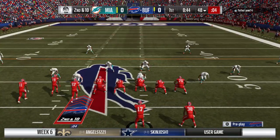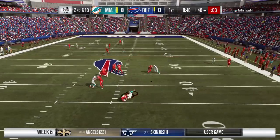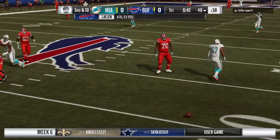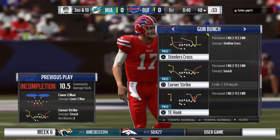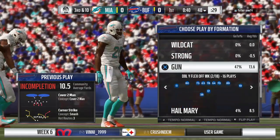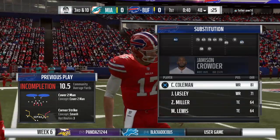To throw again. Allen. And he'll be hit as he releases it, and that'll fall incomplete. Well, we always talk about how you've got to be quick when you go through your progressions, and here's another prime example. Trying to look downfield, he was standing in the pocket, but just couldn't find anyone open, could he? No, not enough time. They hit him and forced that incompletion.